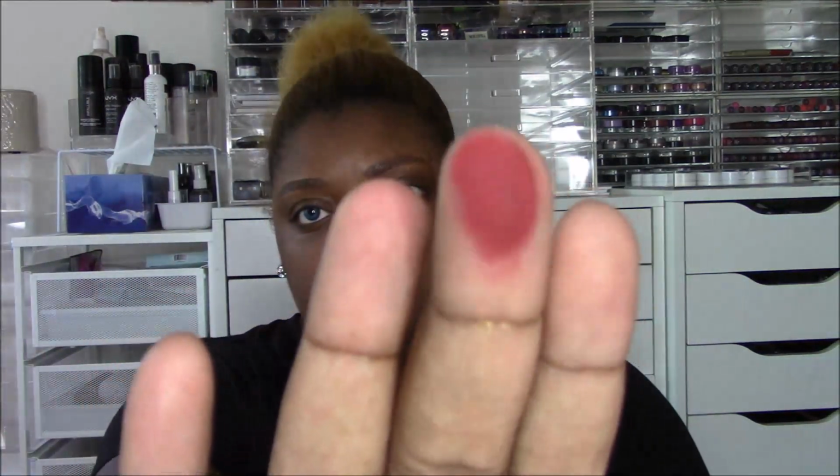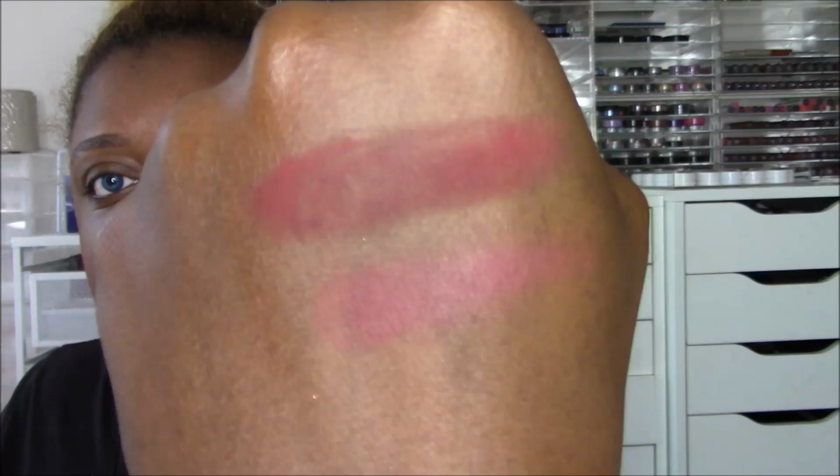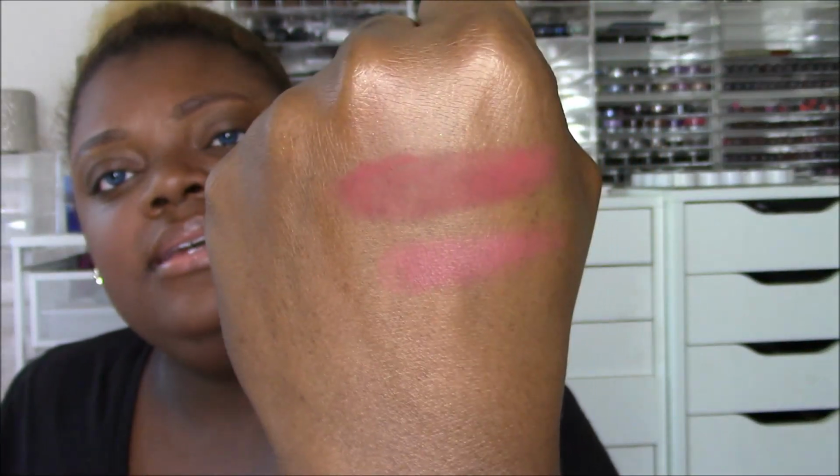Okay, let's do Man Eater, which is that deep brick red shade. I'm going to go into the legit palette. This is what it looks like. I'm going to swatch that on my hand. Okay. Wipe my finger off. Let's go into the fake Man Eater. Definitely I can tell now is not as good. Yeah. Some shades are just hard to replicate. Look at that. The real one's on the top. Definitely not as good.